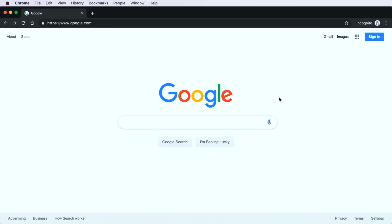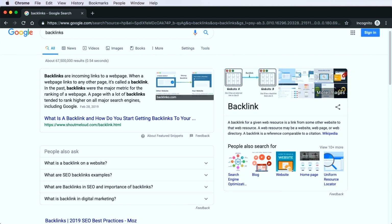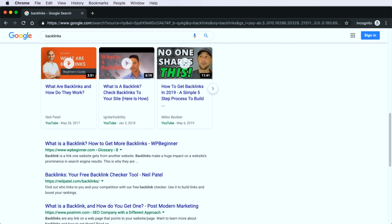So the first keyword example is backlinks. And in this example, you can classify it in two different search intent categories. First is problem awareness and transactional. So when someone searches backlinks, they're either A, trying to learn more about backlinks because they know how important they are to SEO, or B, they're looking to buy backlinks.